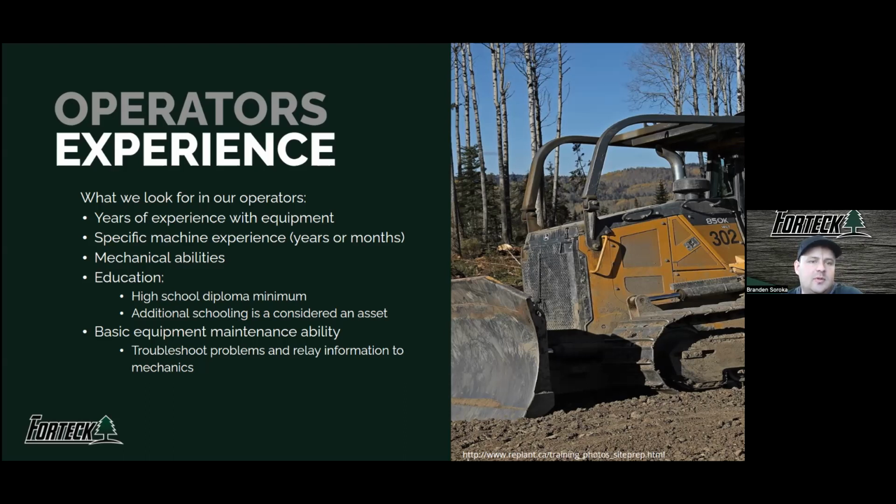So education: typically for operators running heavy equipment, what you're looking for is a high school diploma at a minimum, and then additional schooling would also be considered an asset. Someone that has a strong forestry background would be awesome, because they can understand a bit more about the forest than maybe someone that doesn't have that background. As well, anyone with any sort of mechanical education or background is super beneficial.